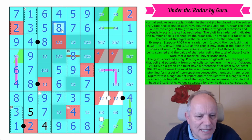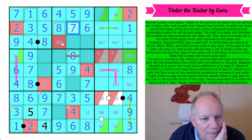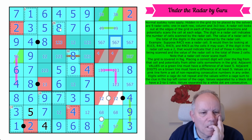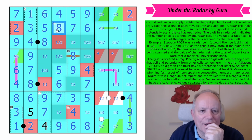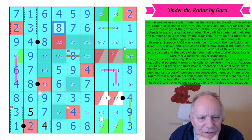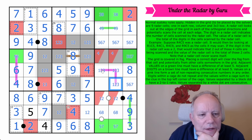Now, we've got this 26 cage beginning, and I never looked at it. But I don't know how big it is, because there's fog all over lots of these cells. At least those have fog. And it's going to count this radar cell. I mean, I don't know. I need to know more, don't I? No, maybe I don't. Where is the fog cleared? Let's get rid of blue out of the grid, so I can see the fog more clearly.